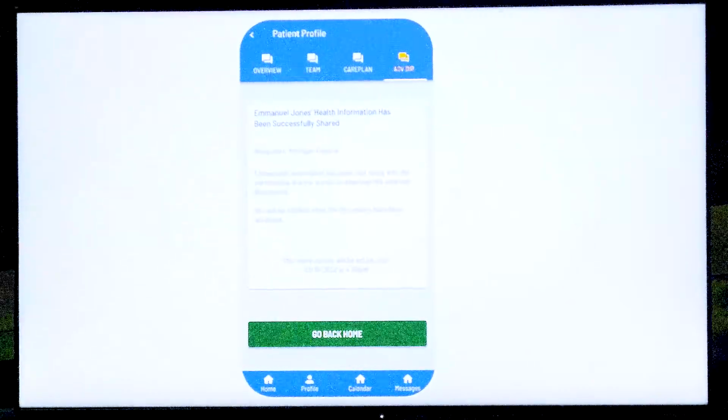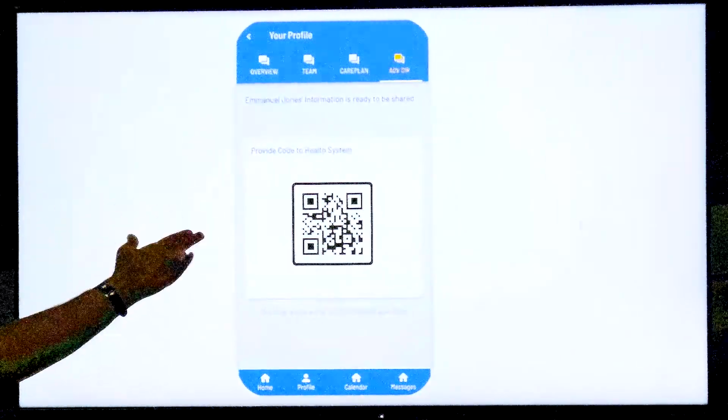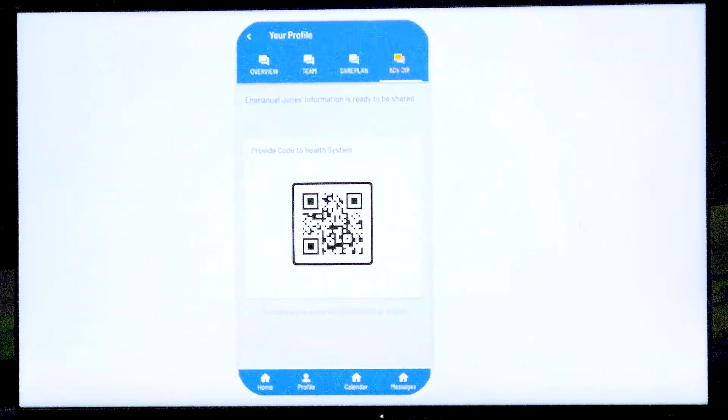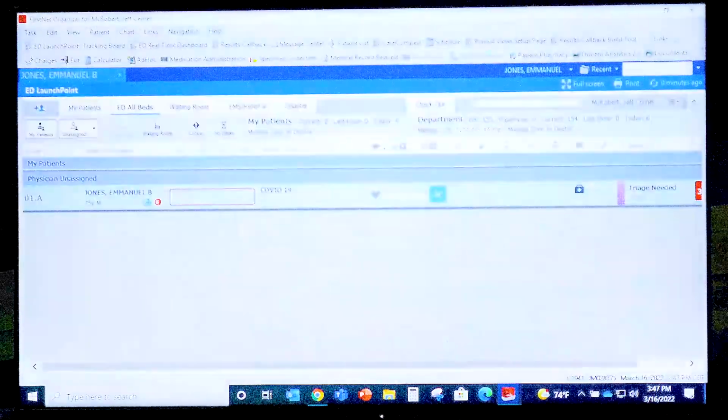And now if he had shown up in the emergency room and he was conscious, if Emmanuel had come in on his own, he could have walked through this entire process as well and shared that information simply by having them scan the QR code on the HealthFlow app. And now we'll take a look at the information as it's existing now inside of the Cerner EHR.